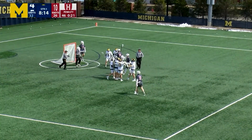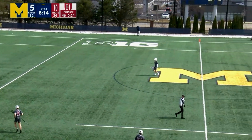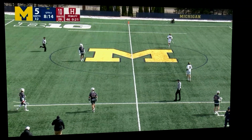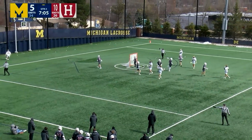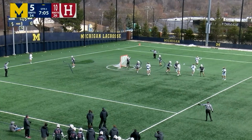A goalie that kind of cheats low, that flops, yep. That's a beautiful shot because you know his first step's going to be low. Absolutely, and Rhonda put it exactly there, right up under the bar. 14 seconds to go in the Wolverine shot clock. 10-5 the lead for Harvard.